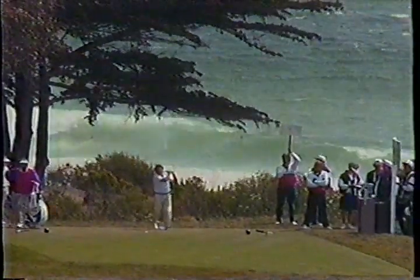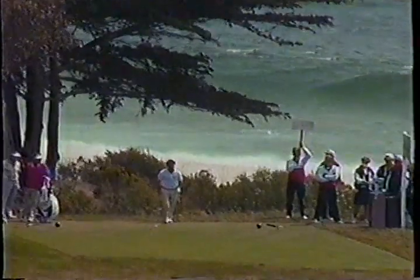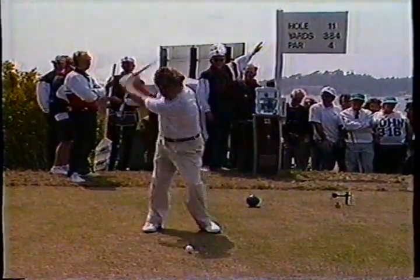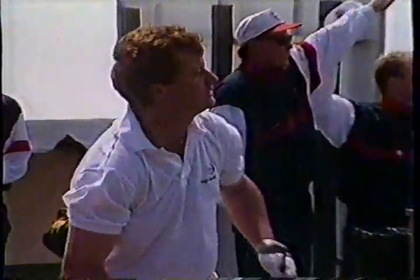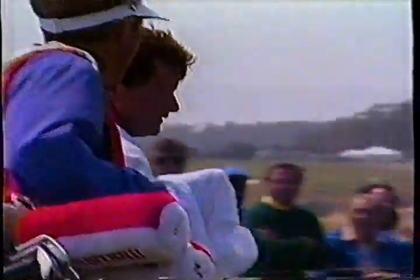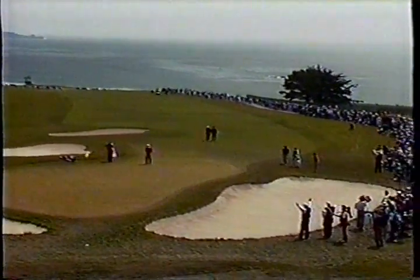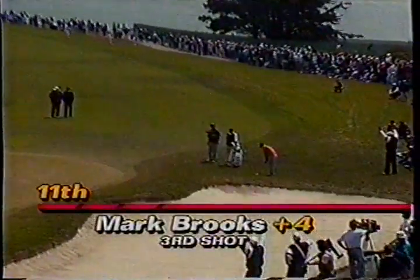What might have been is history. This is one of the most dramatic backdrops for a tee shot. And they begin the march away from the ocean, but it'll come back. At number 17, now it is Brooks. Third shot at 11.